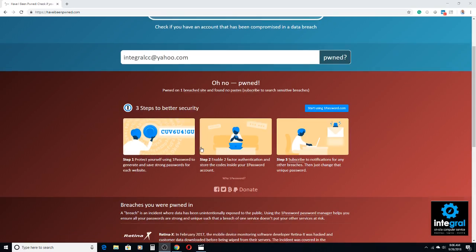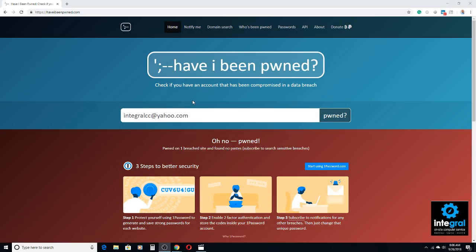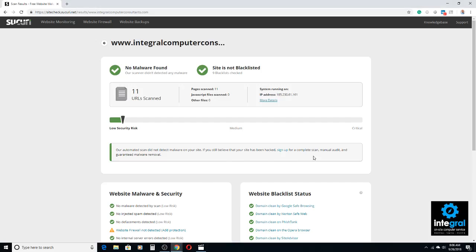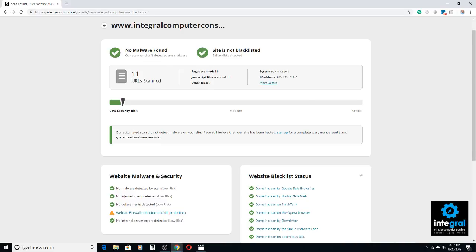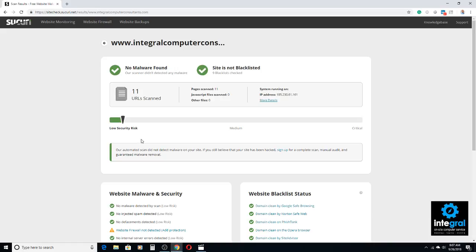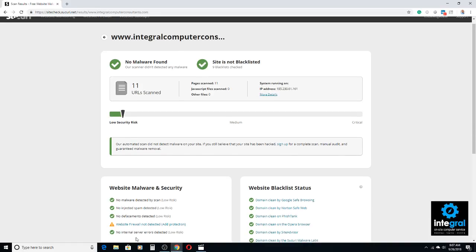So let's go through the sites again so that you can have an idea. The last one we just talked about is Have I Been Pwned? Let's go to our browser and look at that. We've got the scan results back from typing in Integral Computer Consultants from Securi. As you can see, the website pops up and says that there is no malware found and that the site is not blacklisted. So it tells you the different tools that it uses in order to keep track of what websites are clean and what websites aren't clean.